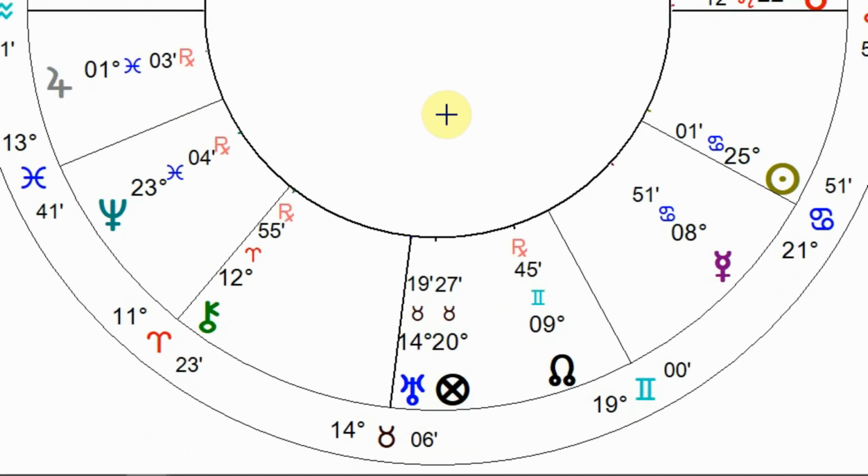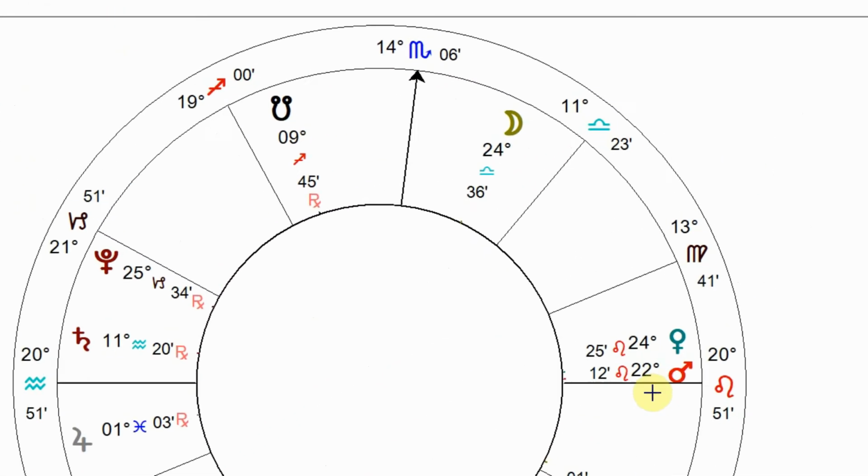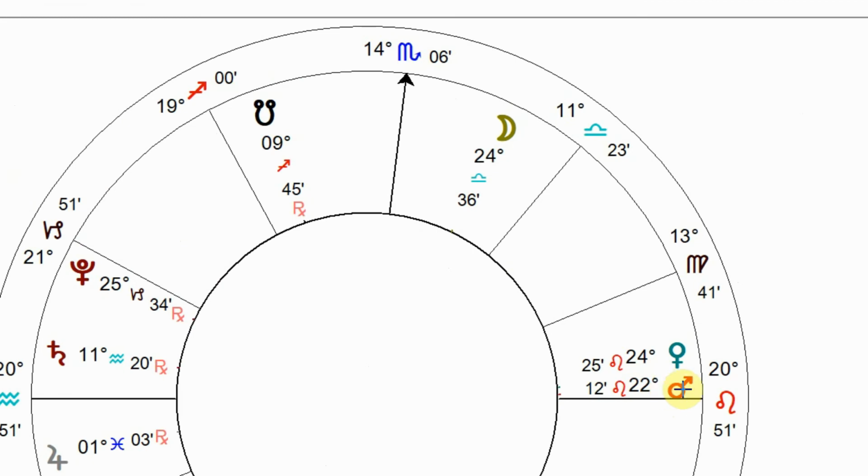And the eagle-eyed viewers will see that Uranus is down here on the IC. I've done another video about planets on angles at the start. Very, very close. It is separating 13 minutes, but it's very, very close. And you can also see Mars is quite close to the descendant here. When we get onto the Frawley method, Mars rules the MC. That's a potential upset indicator.